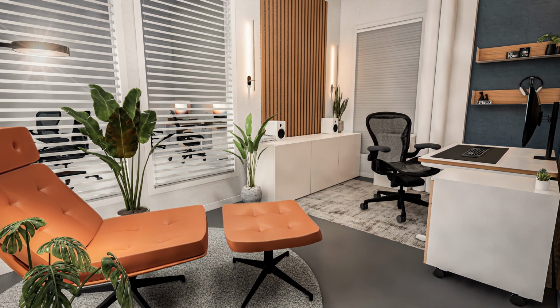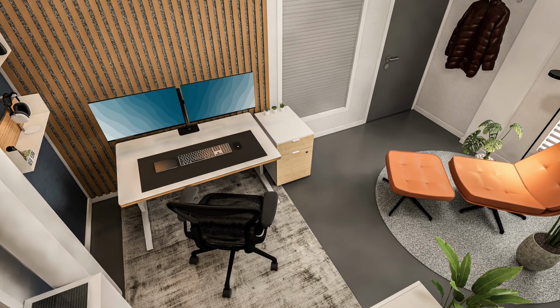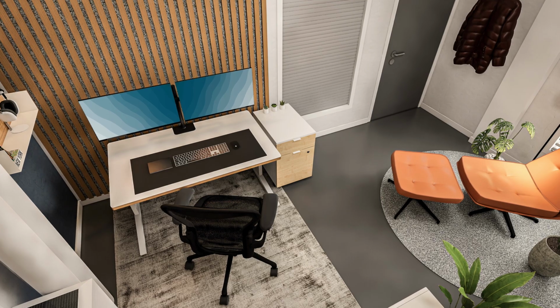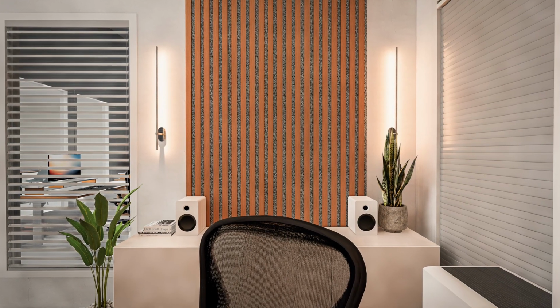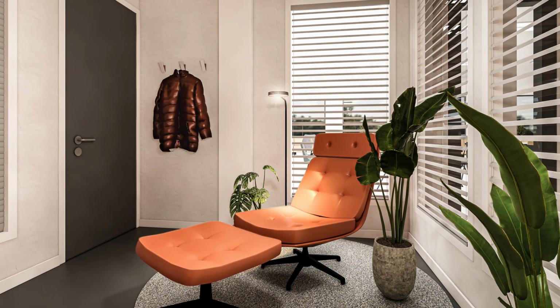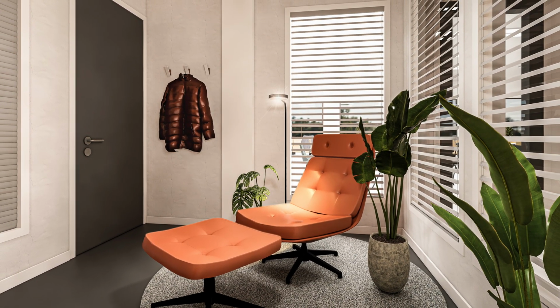The most important thing though is that Jake was very happy after seeing this design. I think his work area turned out really well, the background for his videos are elevated, and the sitting area provides a spot for relaxation or even just having a friend to come over and chat.